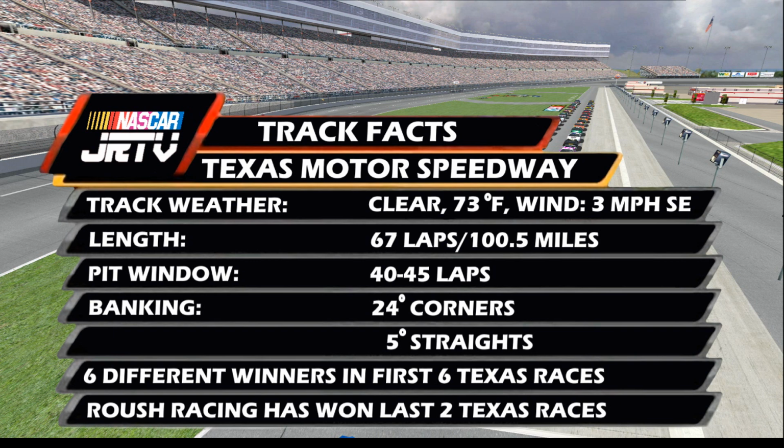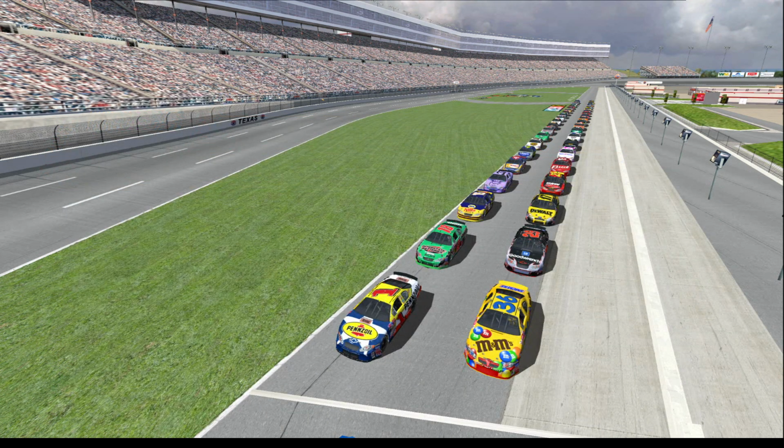They only have 1 car starting inside the top 10 here today. That's Matthew Burnett. We'll see if he can repeat just like he did in 2001 here at the Texas Motor Speedway as we'll go down trackside, get the command to fire the engines up for the Samsung RadioShack 500. Drivers, start your engines!